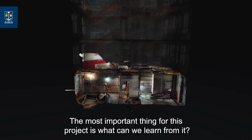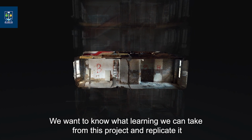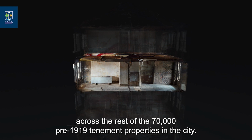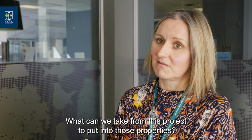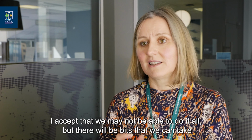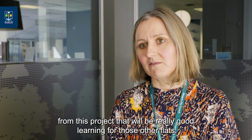The most important thing for this project is what can we learn from it? We want to know what learning we can take from this project and replicate it across the rest of the city. We've got 70,000 pre-1919 tenement properties in the city. What can we take from this project to put into those properties? Now, I accept that we might not be able to do it all, but there'll be bits that we can take from this project that will be really good learning for those other flats.